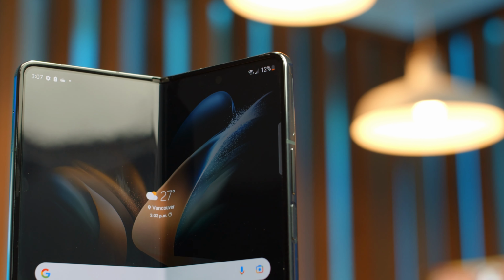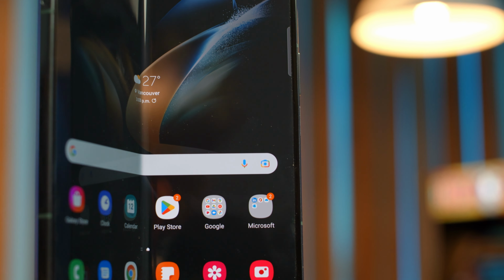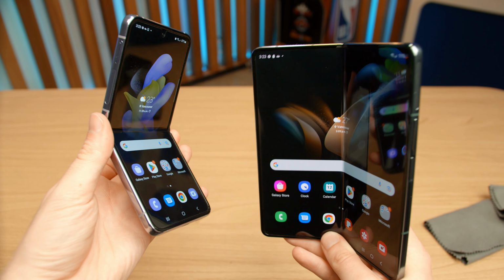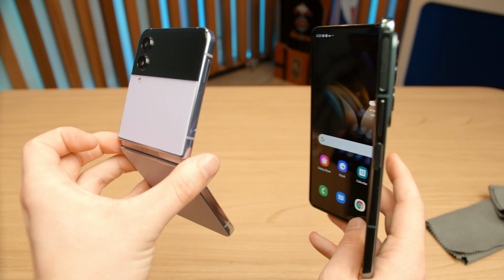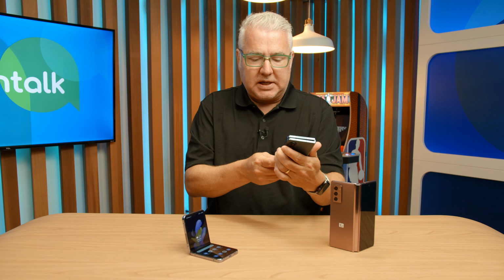But that being said, this is a thick phone. If you think of it as a tablet that you can fit in your pocket, then that is the way to go. If you're thinking it's a phone that can turn into a tablet, that's a whole other story, because again, it's very thick and it is pretty heavy. They have decreased the weight by a few grams in these phones, so that's a help.